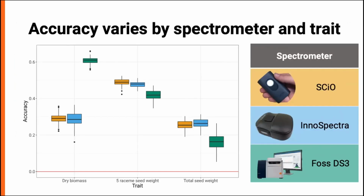Looking at the results here, this is a subset of our data that we are working on expanding. We see that the accuracy of the method really varies across the traits and across the different spectrometers. We saw that the FOSS instrument was great for biomass compared to the other 2, but the much more inexpensive spectrometers were keeping up with it for the other traits. So lots of exploration left to do, but this will just give you a little taste of phenomic selection.